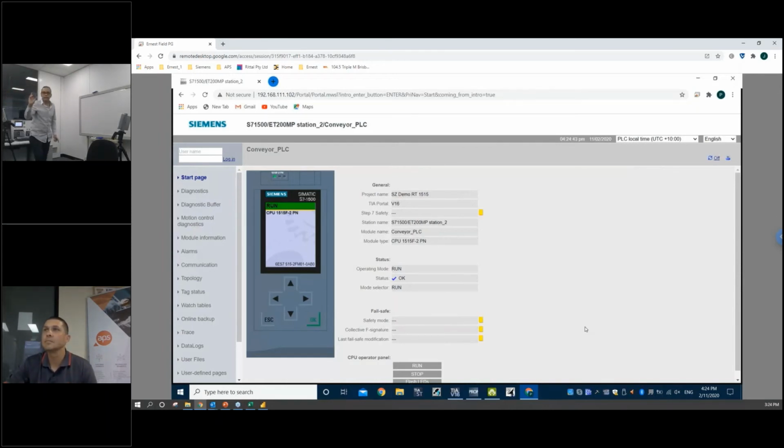So I've taken one item away from the remote I/O, and you can see immediately that there is an error. We're still running because the system is so smart that it allows you to have an error yet continue to run, not necessarily having to stop the whole plant. So I removed this, and because it's hot swappable on the ET200SP, you're allowed to run with that error. Now, go to the diagnostic buffer.